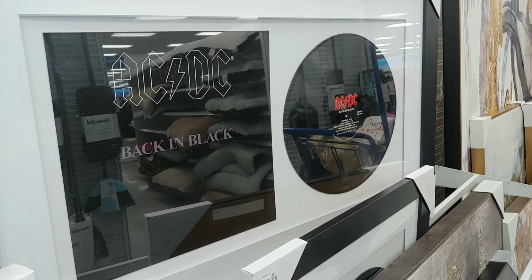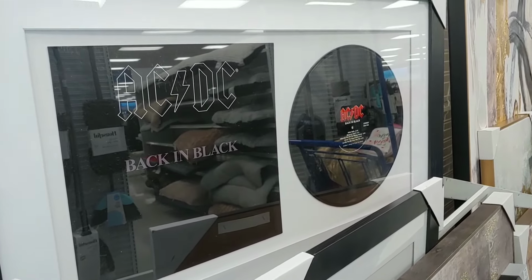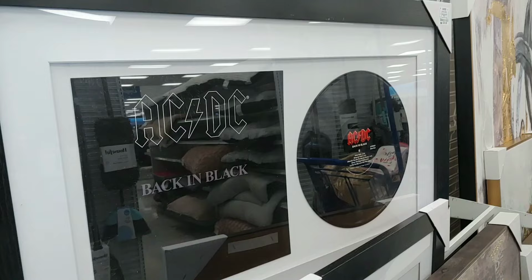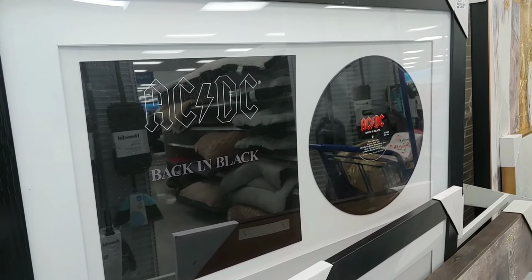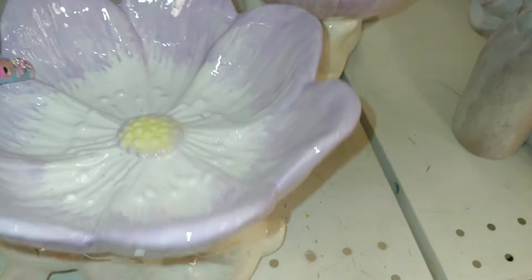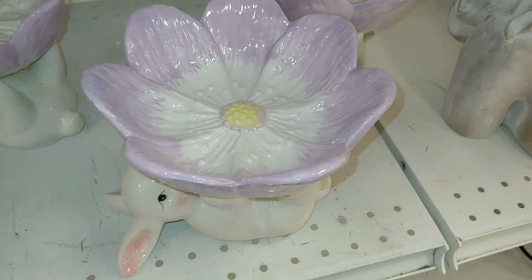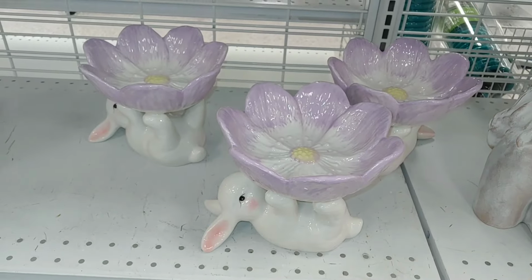Look at this one, AC/DC, Back in Black, one of my favorite bands. Love it. $30. That is awesome. I love it. They're just barely putting the Easter here at my Ross. Look at that. It's cute. I love it. That is adorable.